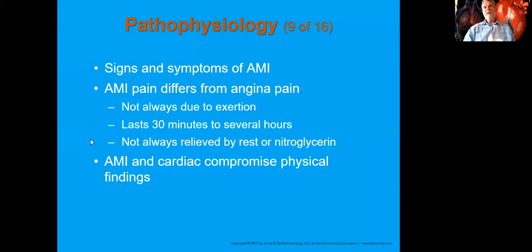Again, one of the medications we looked at in the pharmacology was nitroglycerin. Why is nitroglycerin so beneficial to these patients? It's actually a vasodilator. If we can expand the pipes, or in this case the coronary artery, then there's a better chance that we can increase the blood flow to the area which is currently being deprived of it.